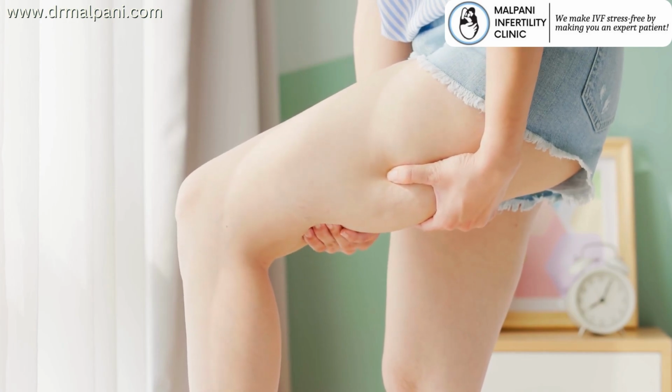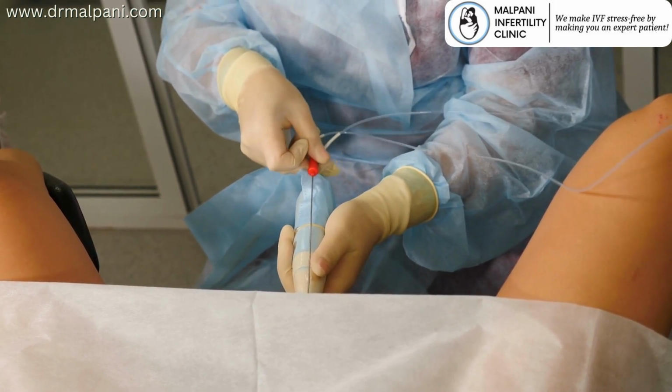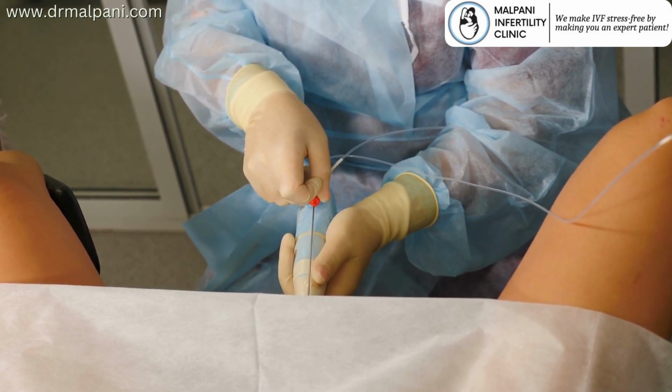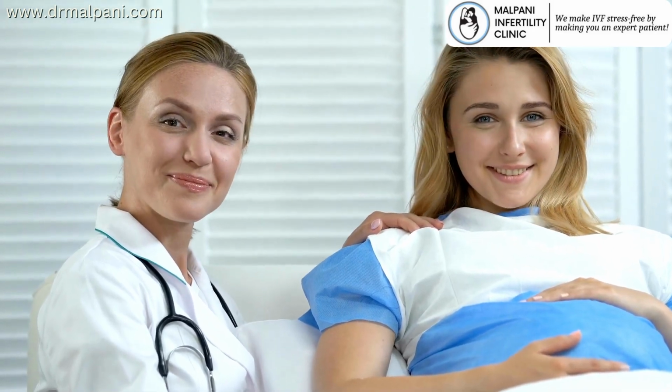The egg collection in our clinic is done under general anesthesia. We are not unkind and don't want to inflict unnecessary pain on our patients. Unlike IVF clinics in other parts of the world, we have an anesthetist who gives short general anesthesia to all our patients, which makes it extremely safe and pain-free. In fact, for many patients, the anesthesia becomes the highlight of their IVF treatment because they enjoy it so much.